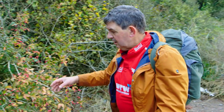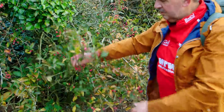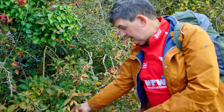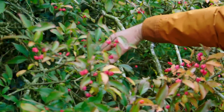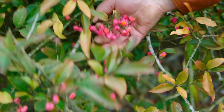Right, we're on the shore now, and we've just come across this lovely spindle bush, which is an understory native tree, totally native to the UK. What's interesting about these is spindle itself. It's known as spindle because the wood of them was used to make spindles for the knitting and spinning industry. Very, very hard wood. It's got some lovely looking berries on it this time of year.